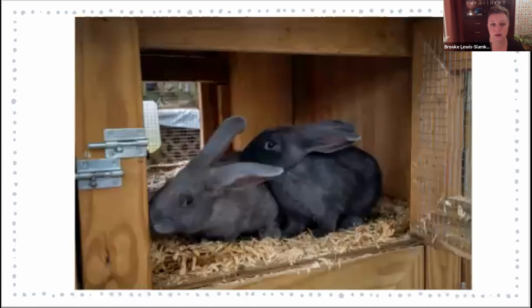So these are some beautiful American blue rabbits. The one on the left is American blue. The one on the right is silver fox, but it doesn't look very silvery right now. We'll go to the next one.